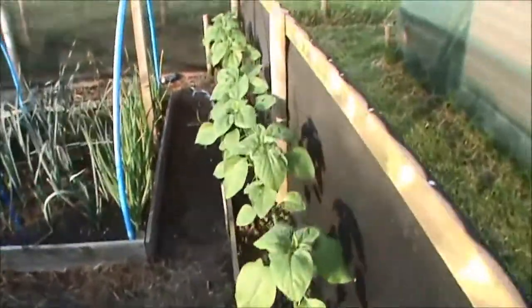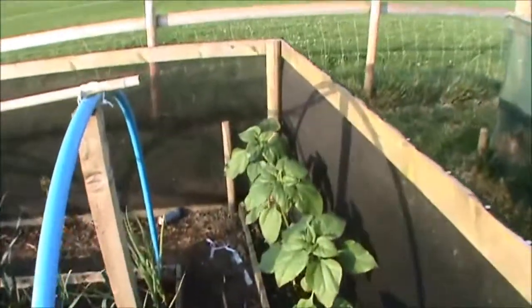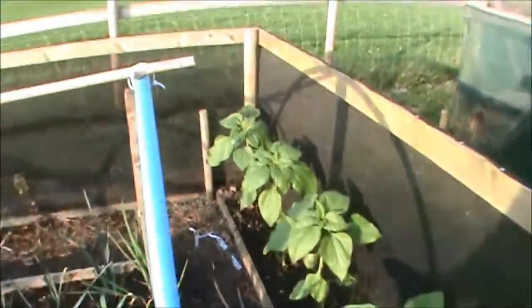Sunflowers, I've had a water in. There's one a bit droopy, but it's perked back up. I was going to put canes on, but ran out of time.